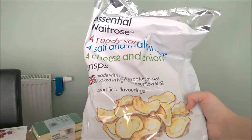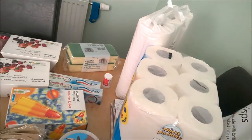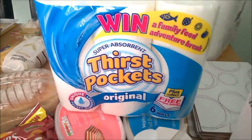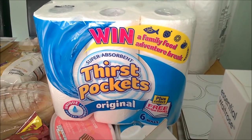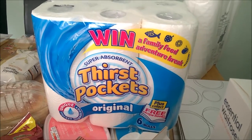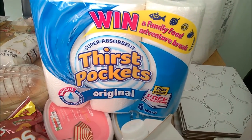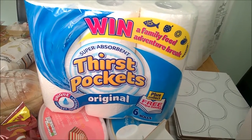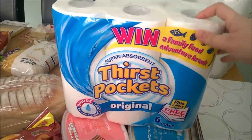A 12-pack of just the individual crisps. And then last but not least, I got this kitchen roll. I normally just buy a 2-pack of kitchen roll. The value one in Waitrose is nice. It's good enough. The value ones in other supermarkets are cheaper, but they're rubbish. So the value one in Waitrose is kind of equivalent to another supermarket's normal own label, not the value one.